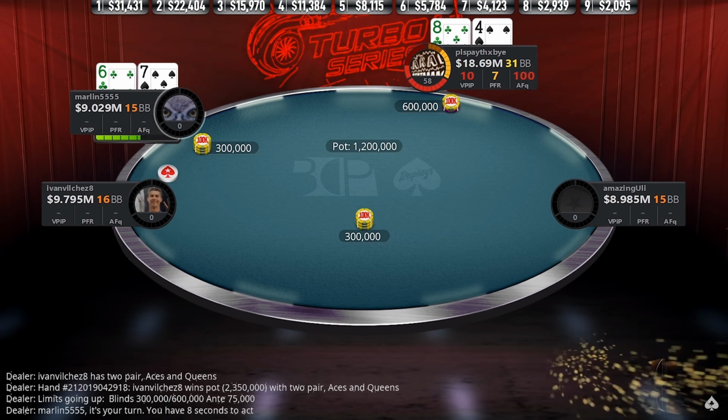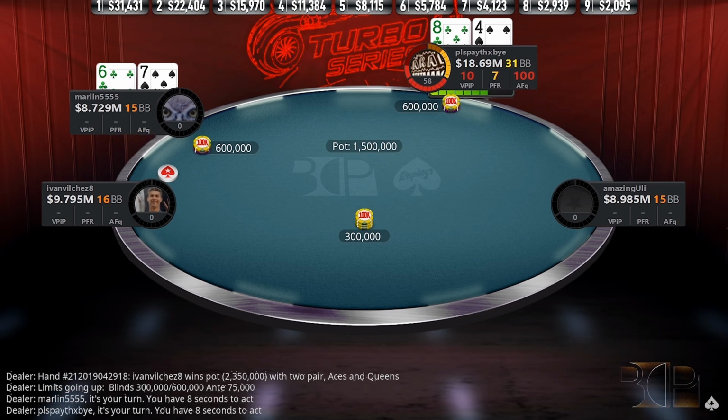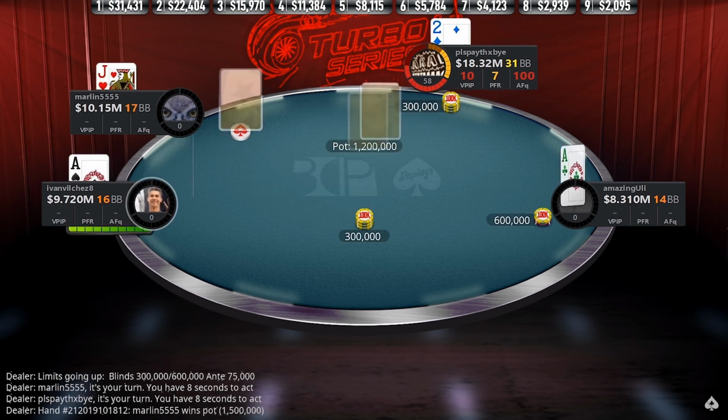Marlin in the small with 6-7, limps it on in. Please pay thanks by in first place, the big stack, and an 8 and a 4 checks it back. Queen 10 flop. 6-7 leads out and takes it on down.